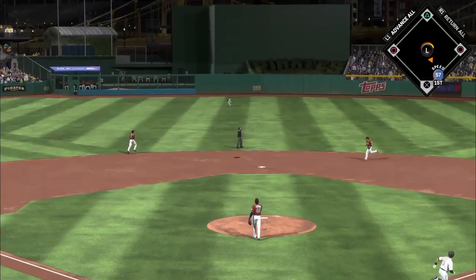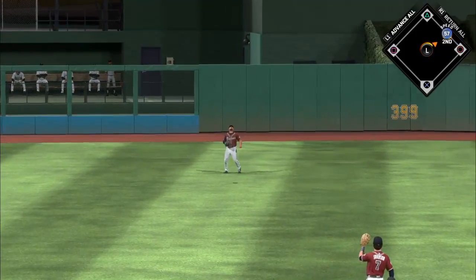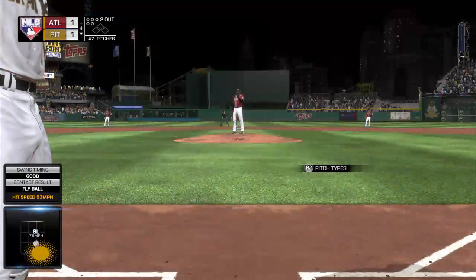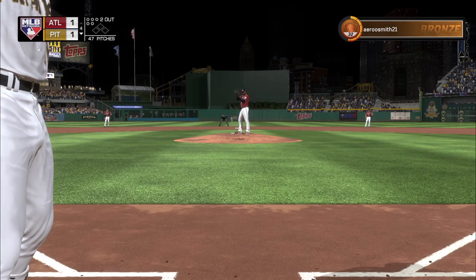Lifted in the air to center. Inciarte's there. Two gone. And that'll bring up the versatile Jung Ho Kang, 1 for 1 after a single his first time up.